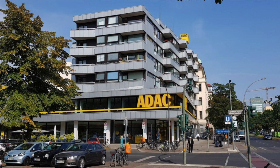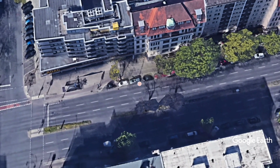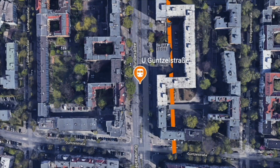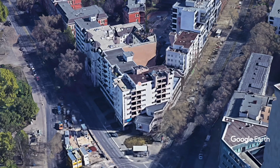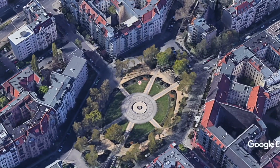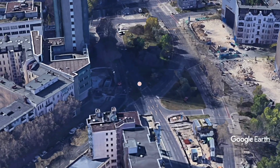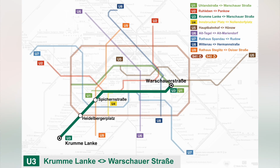You know you're at Gunstelstrasse when you see this big yellow ADAC sign. I can't tell you what ADAC does, but it's a minor stop with no connections, so I think it's safe for us to blaze ahead to our next stop, which kind of has a connection, depending on how you define connection. Located in the Bavarian quarter of Wilmersdorf, Spichenstrasse is in the eye of the storm, so to speak. There's not so much going on directly here, but there's lots of cool things nearby. For example, you're only a 9-minute walk away from the beautiful Victoria-Luise-Platz. And having to walk is something of a theme here on Spichenstrasse, because you also have to get out and walk above the ground in order to access the U3 connection.